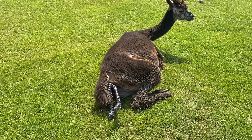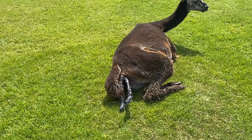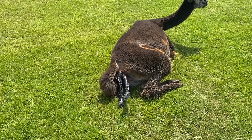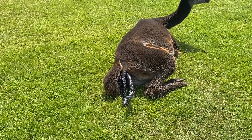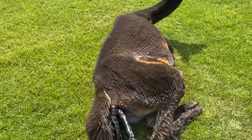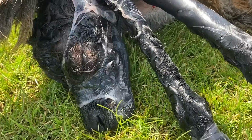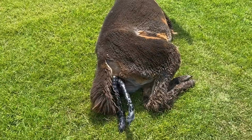As you can see now, we've got the full length of front legs now, so the next bit to come is the shoulders. It's quite a hot day. It's certainly well into the 20 degrees centigrade. I'm just going to lift her tail if she'll let me, so that you can have a look. There we are, there's the baby. Come on, girl, give us another push.